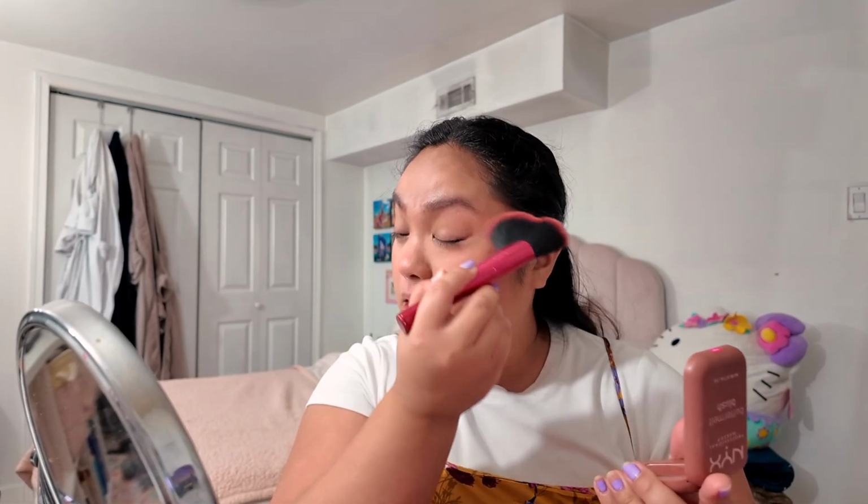And then I like to take my blush again on my eyelid, make it mix in a little bit. And then if I feel like I've gone too hard, go back with the big brush. And then just sort of combine everything together.